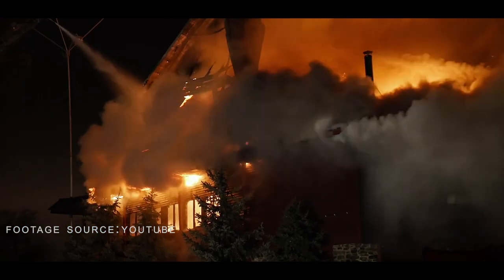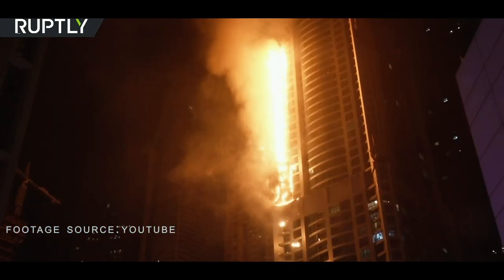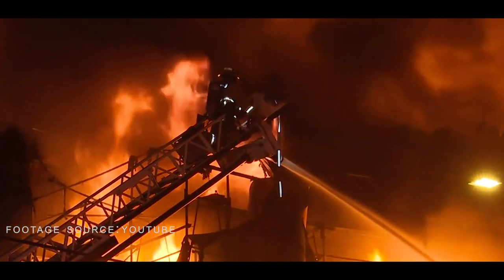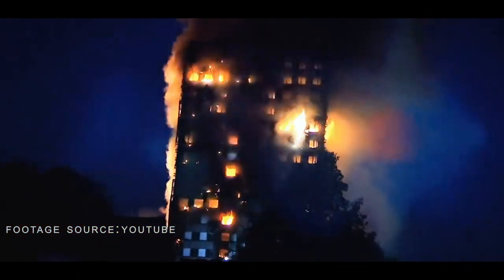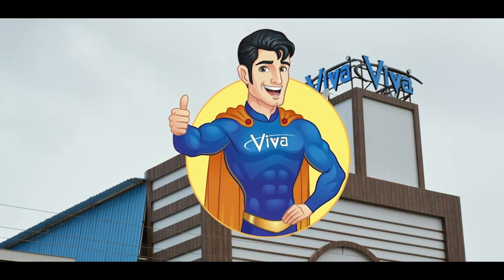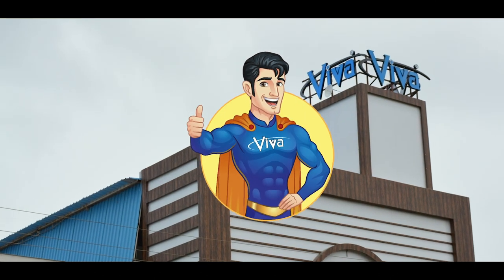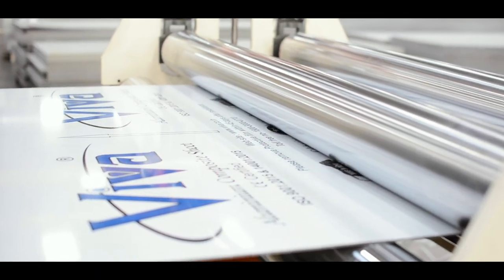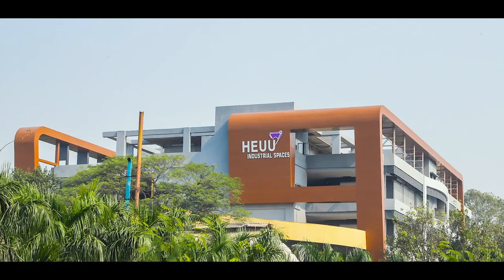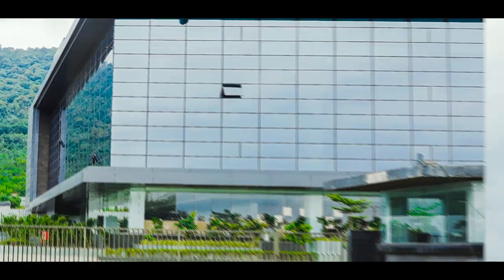Fire burns down houses, buildings, and commercial complexes, and causes damage to lives and assets. Protection can be achieved if the right FR grade ACP is used. Your safety is our first priority. Hence, we recommend the Viva Fire Facade ACP range for all modern buildings. Viva Fire Facade ACP provides ultimate safety.